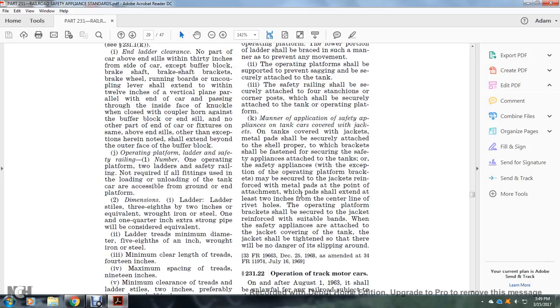K. The manner of application of safety appliances for tank cars covered with jackets. On tank cars covered with jackets, metal pads shall be securely attached to the shell, to which the bracket shall be fastened for securing the safety appliance. Where the exemptions operated with the platform brackets may be secured to the jackets, reinforced with the metal pad for the point of attachment, the pads shall extend at least 2 inches from the center line of the rivets. On the operating platform, the bracket shall be secured to the jacket, reinforced with suitable bands.